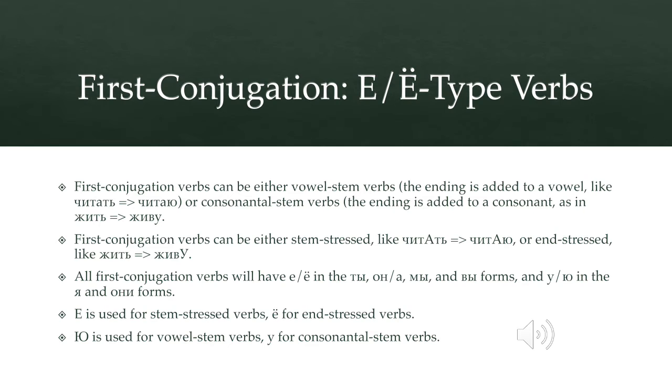You can also have end-stressed first conjugation verbs, like жить, where we add the endings and the stress suddenly shifts onto those endings. Живу, живёшь, живёт, живём, живёте, живут. And this is important to know because first conjugation verbs can have either an е or a ё as the vowel in their ending. And that е you're going to use when it's stem stressed, and the ё is going to be used when it's end stressed.